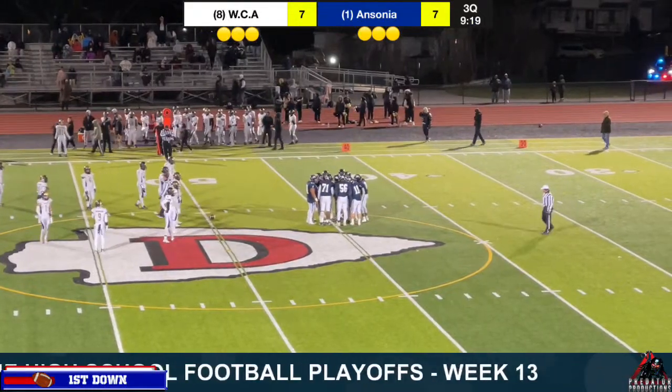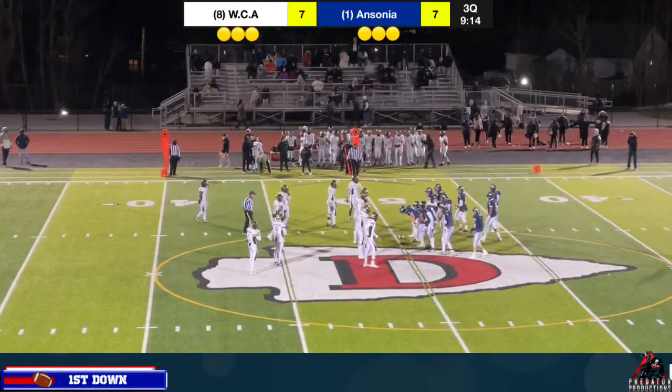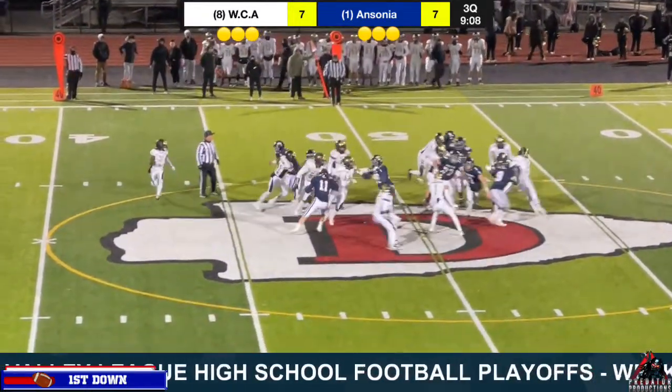Linebacker needs to sit and read. Yeah. Getting sucked in. Make the tackle.